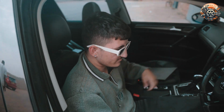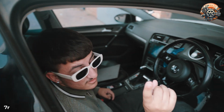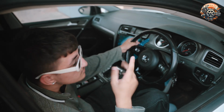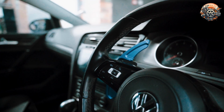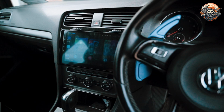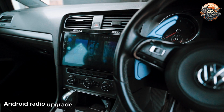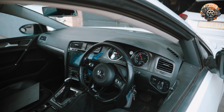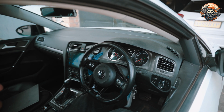But anyways, in front of me, the steering wheel, straight out of a 7R. This is not a stock TSI steering wheel. They also come with aluminium paddle shifters in blue because that's just much more beautiful. Your radio is an Android radio. I have my personal opinions, but I will keep quiet. And lastly, straight out of a 7 GTI. What a car.